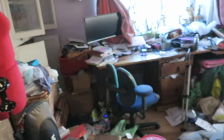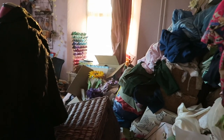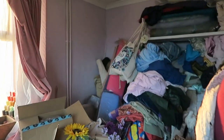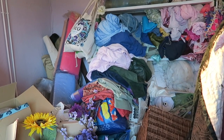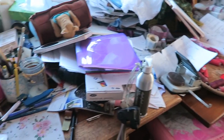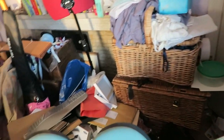Well, how should I do this? Let's stand in the corner. Okay, this is sort of an overview of my room from here. So that's it from this side. It goes round and over on this side of the room. That's sort of where my fabric stash is. And you can't really see it, but this is my desk. Yeah, you get the idea, basically.